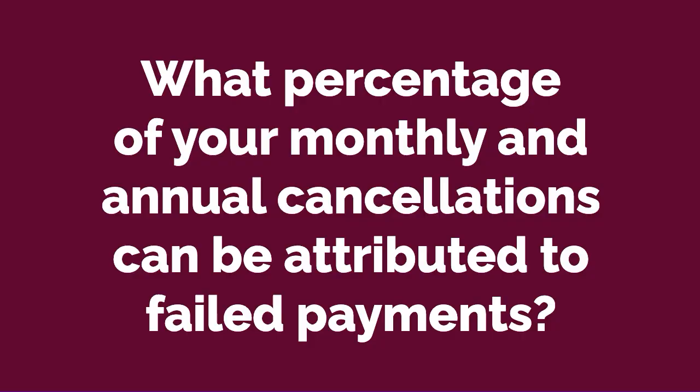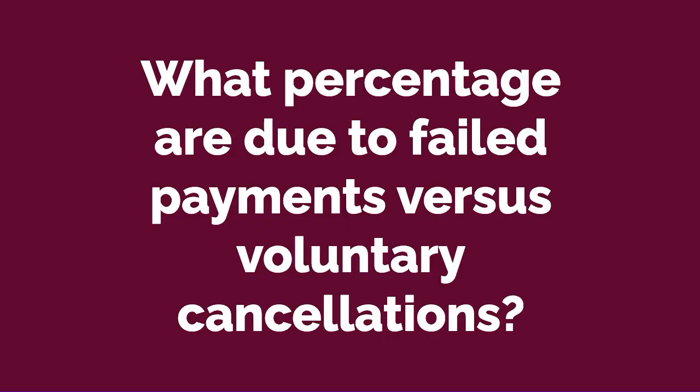What percentage of your monthly and annual cancellations can be attributed to failed payments? We call these involuntary cancellations. We have our voluntary, which are people who are willingly clicking the cancel button and going through the cancellation process. Then we have involuntary. These are the people who have lost access because of a failed payment, right? So what percentage are due to failed payments versus voluntary cancellations? That'll give you a good indication as to how big of a problem this is in your business.